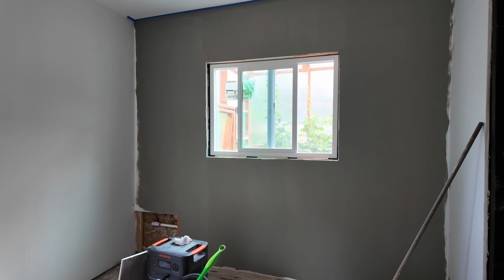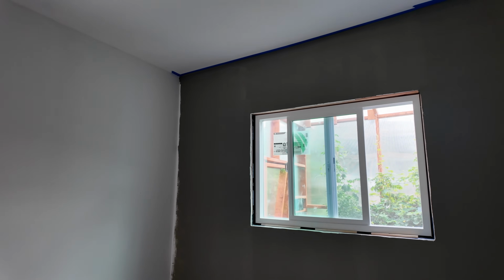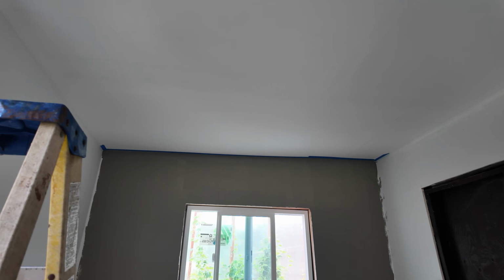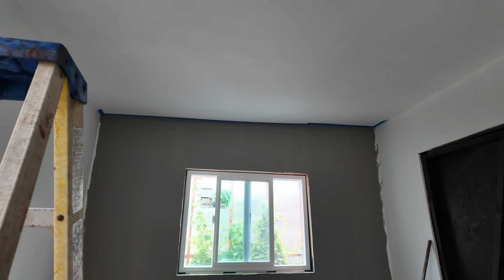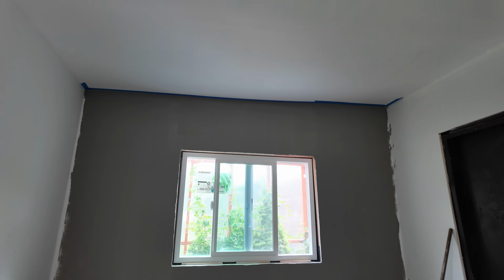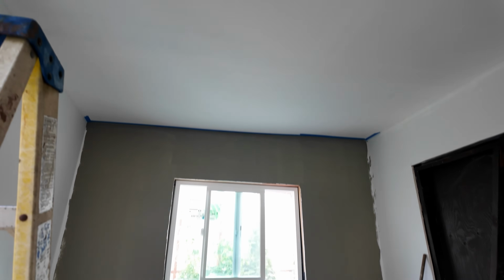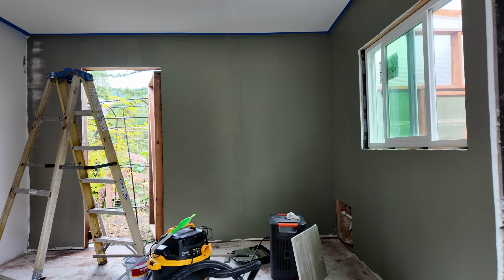But let me show you guys how the she shed's coming along. It's pretty hard to see in this lighting actually, so I might have to open up the doors. And you can see I put the tape up there because I don't think I want to paint the ceiling, to be honest. It kind of sucked putting the primer up there, so I'm not really looking forward to painting the ceiling again. But I don't know. Let me know what you guys think. Should I paint it up there, not paint it up there? On the camera, it still looks a little on the gray side.